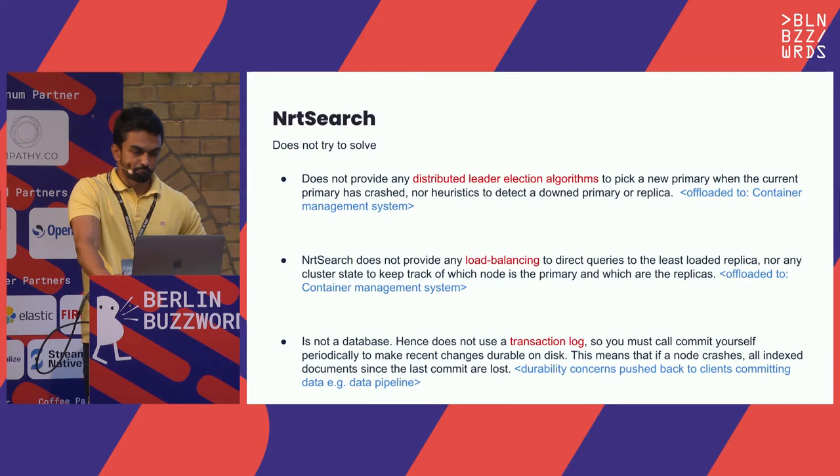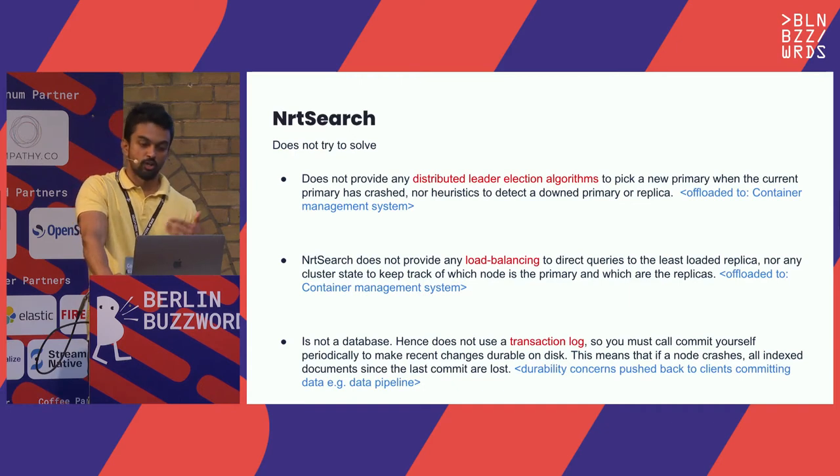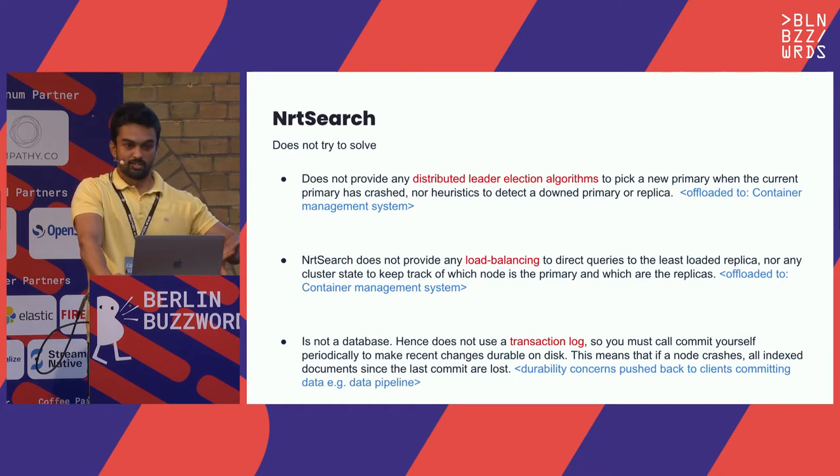For example, we do not want to do things like distributed ledger algorithms to pick a new primary even when the current primary has crashed. Or we do not want to do load balancing to route the load to the least loaded replicas. This is taken care of by the Kubernetes systems for us.